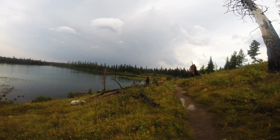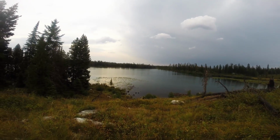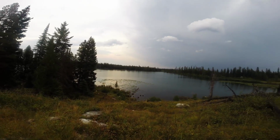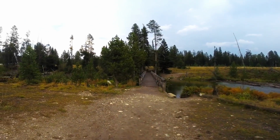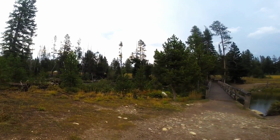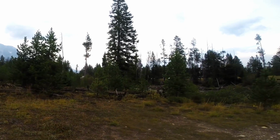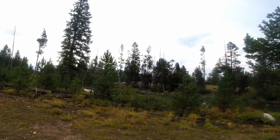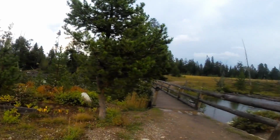Well, we found the end of String Lake. We've got to go around it, and then the car parks over there. So, yeah, pretty little lake. Well, this is the outlet of String Lake, and our van is right up there. You can just see that old pop top sticking up. There's the van with cold beer.